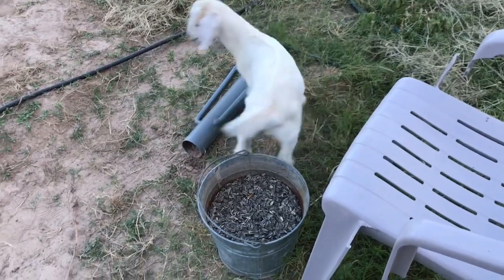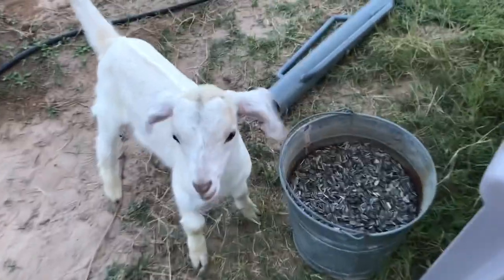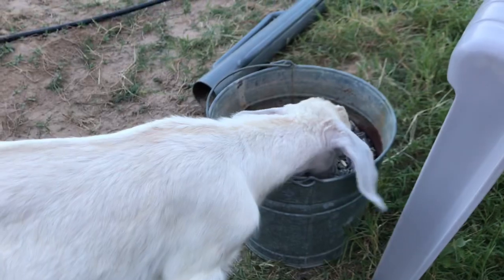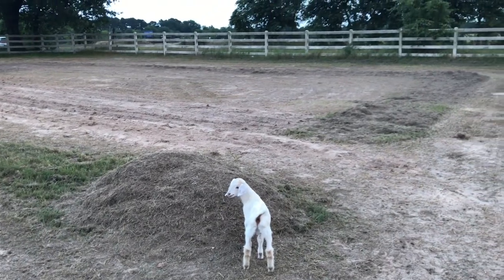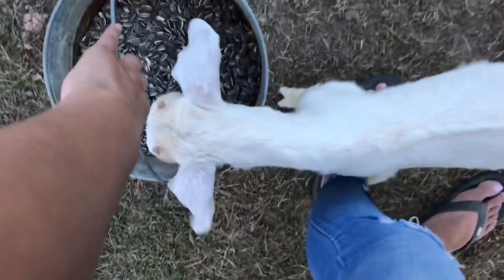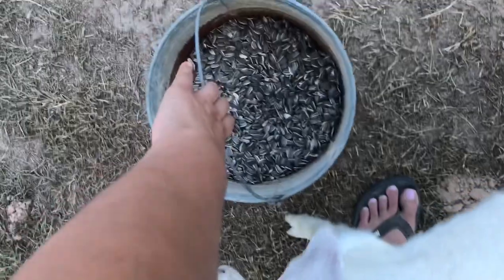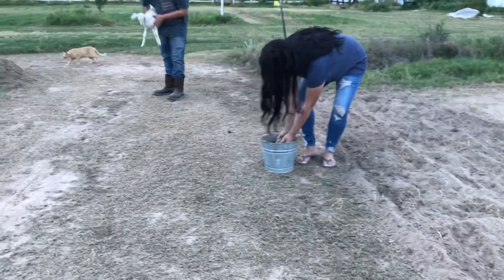Ooh! Are you excited about sunflower seeds? Yes. Is that good? Like those, huh? The bottom. Yeah, go ahead. No, not in the rows that are tilled. In the corner. Are you running here? Yeah. He's distracted. Video me. Here, you want some sunflower seeds? Here. I like the sunflower seeds.